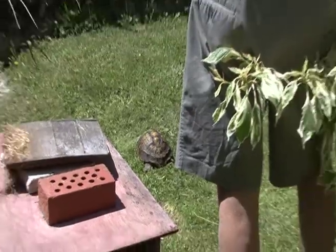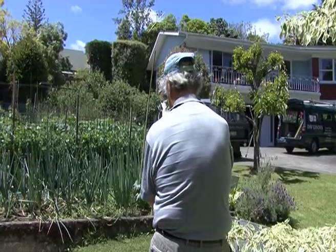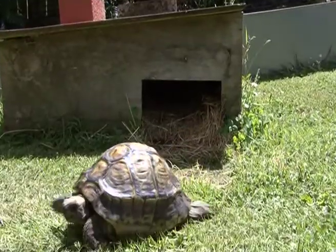Well, we imported Herman from the Welsh Mountain Zoo, and people laugh because of the name Herman, the fact that she's a she, but the actual correct technical name is Testudo hermani, which is the reason that we called her Herman. And we got an import license for her, so she's quite legal, and we brought two of them in, Herman and Sherman, but Sherman died shortly after arrival, which was a pity.